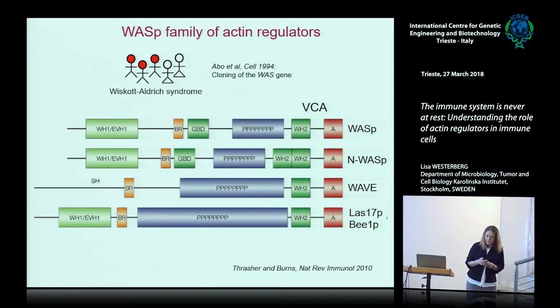And the WASP family of actin regulators all contain a homologous C-terminal, the VCA domain, for verprolin, cofilin, acidic. And WASP was the first identified member, and this was a large effort to try to understand what goes wrong in boys with a very severe immunodeficiency. And this was the boy I showed you before with this Karolinska syndrome.